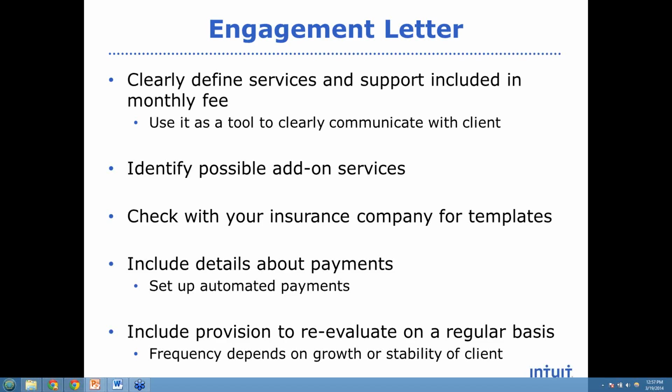There used to be some out there on the Intuit website, but they rearranged and updated the website, and I don't have the link for that at this time. Just Google engagement letters, accountant engagement letters, bookkeeper engagement letters. I'm sure you'll find lots of engagement letters out there. But the best thing to do is to talk to your insurance company and see if they have one, because you want to make sure that you're involved with that.